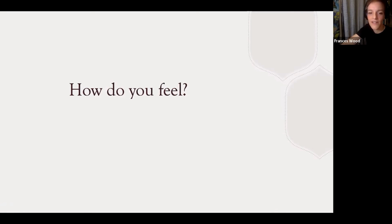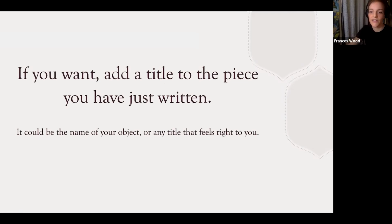Okay, and the very, very last thing is actually the very, very first thing. So if you want to put a title on what you've just written, you can make it whatever you want. I'm just gonna make it the name of my object. But if you're not sure, just call it what your object is. And that just gives you sort of a landing spot for what the object is itself that you're describing.